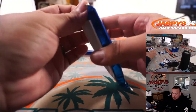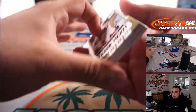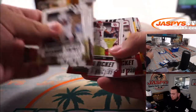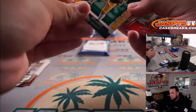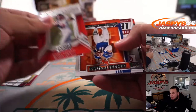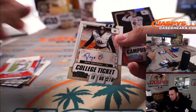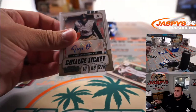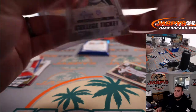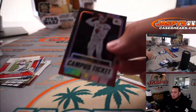All right, two more packs, Don. You're on pack 12 and then pack 2. Trey Lance. Where's Lance? We got Deo. Seems like you've had a really great weekend, Gene. That is for sure.